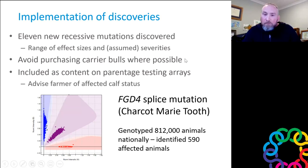And just as an aside, again, these have been on chips for a while now, a couple of years. And in that time, we've now genotyped over 800,000 animals for these variants. As you can see in the Illumina cluster plot in the bottom left of the slide, it shows the genotyping data for this FGD4 Shakomiri tooth mutation. There's actually only 50,000 animals in that plot because the software crashes if you try and load much more than that. But again, we've screened over 800,000 animals and identified about 590 affecteds to date.